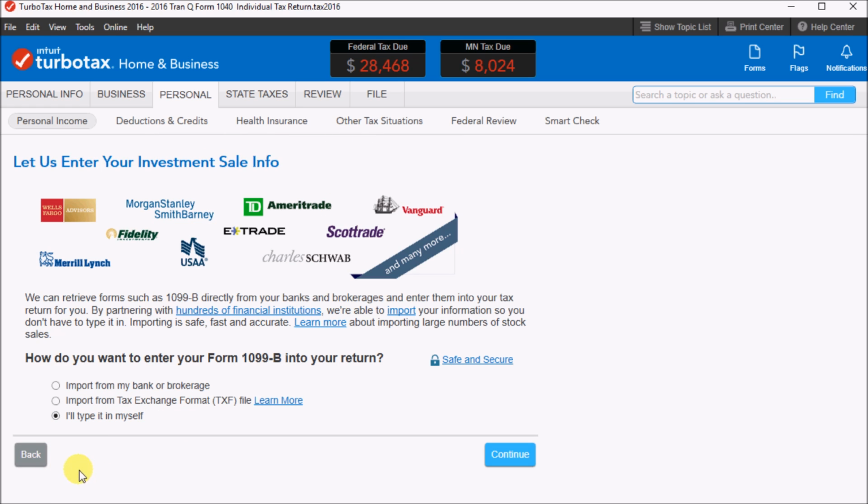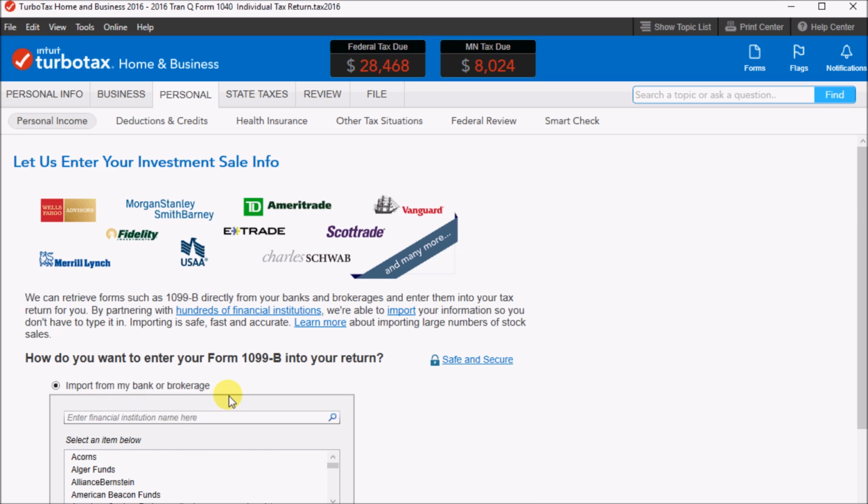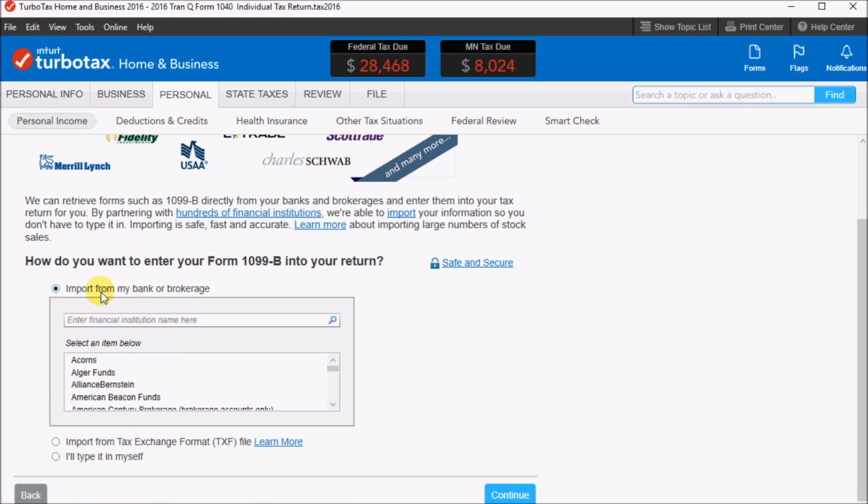The last option is I'll type it in myself. I tried this before. Don't do it. It's way too meticulous. We're looking at date of transaction. So you're looking at when did you buy it, when did you sell it, how much, what was the cost when you bought it, what was the cost when you sold it, what was your gain, what was your loss, how many shares. There's so much information, and you don't want to make any mistakes on it. So TXF or import, I strongly suggest it. Well, if you're doing your own, then just do import.